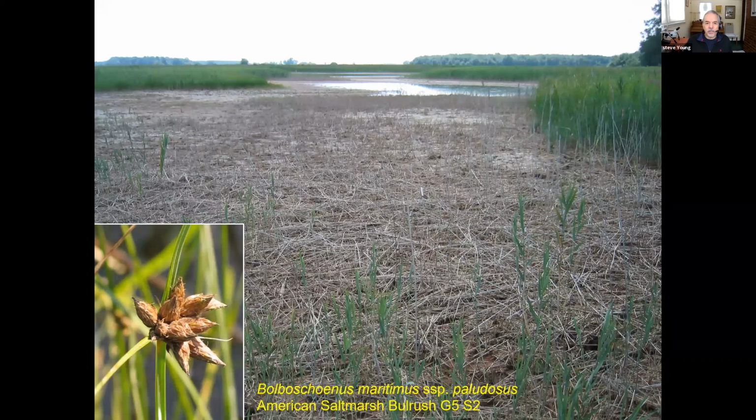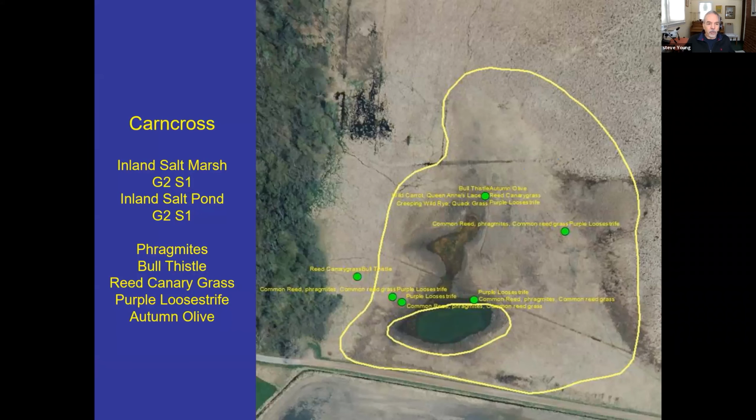Really interesting areas. So if we look at the invasives that have come into Cairncross, we've got Phragmites that you saw in that picture, a little bull thistle, reed canary grass again, purple loosestrife usually is on the fringe of these salt marshes, usually too salty for loosestrife in the middle, but there are some mapped there in the interior, and then autumn olive too. So again, this would be a really good place to work on to try and keep those invasives out.